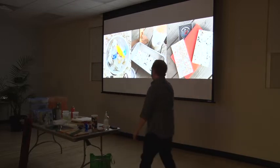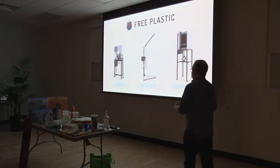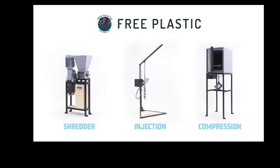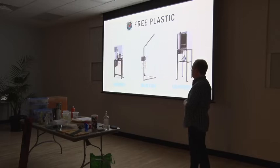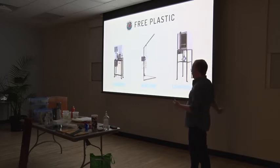You can click on to the next one. So this is Precious Plastics open source machinery that they've created. They're currently about to release, I think, 3 more machines for larger productions. But basically what you got is a shredder, an injector, and a compression. Shredder, all it does is shred, and as long as you keep everything sorted and organized beforehand and after, then you have an unlimited supply of plastic that you can start creating.